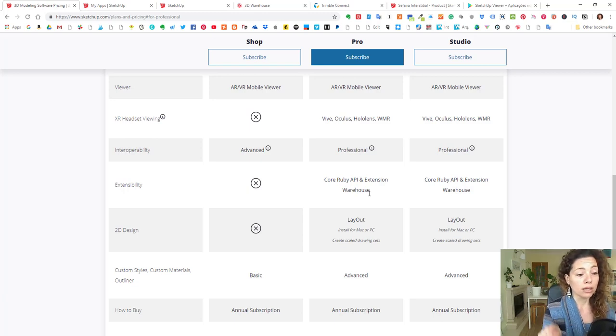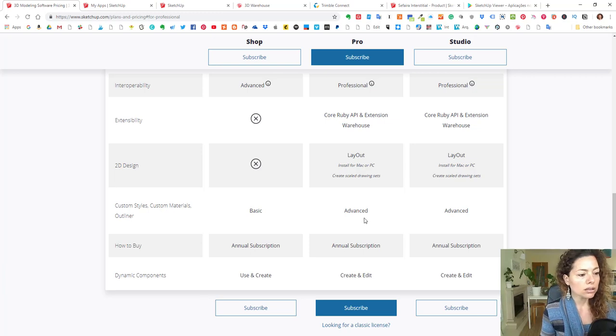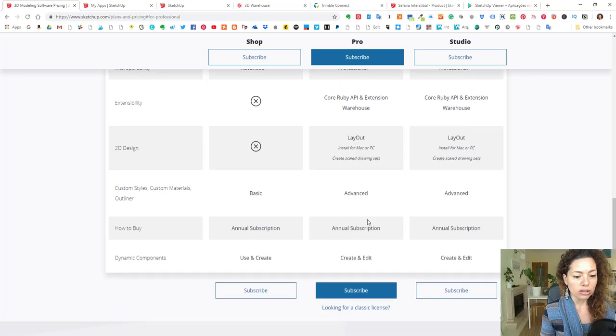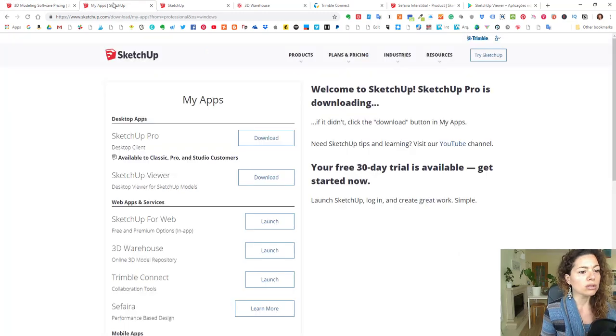And I forgot to mention, you have a 30-day trial. I'm already in the process of installing the program, but I wanted to show you what the difference is afterwards. So you have Layout, custom styles, custom materials, outliner. I don't know if this changed or not, but we will see. Dynamic components, create and edit, annual subscription. So this is the one I've chosen.